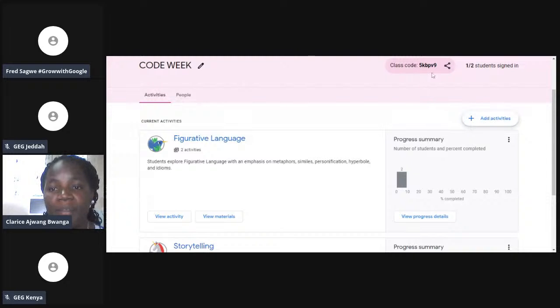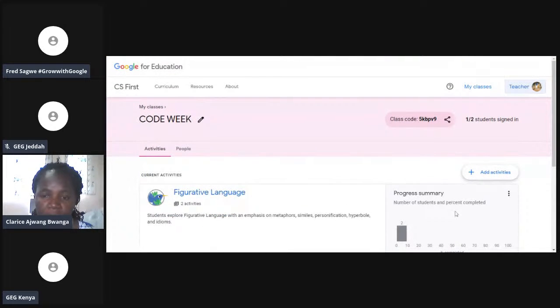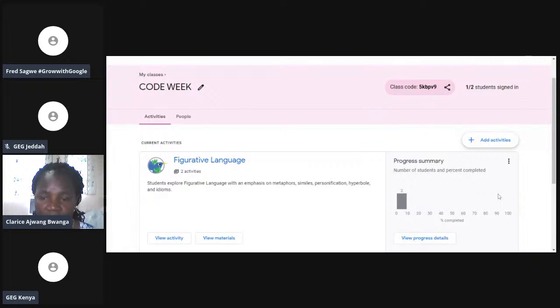csfirst.withgoogle.com. Type this code, 5K. Fred, you can help me in the chat section by typing that so that you pin the csfirst.google link plus the code, so that we can have more than 2 students in my class. Once I'm done like that, I will be able to see the progress of my student who has finished the activity.